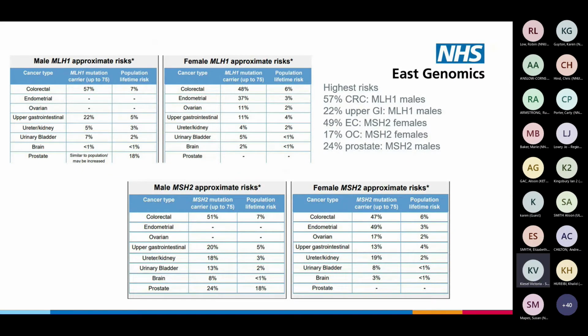But in reality, although those are the overall cancer risks, they're actually quite gene specific. So this breaks it down in a lot more detail. The genes MLH1 and MSH2 have substantially higher cancer risks than the other 2 genes. So the overall highest risks are 57% risk of colorectal cancer, and that's in males with MLH1 mutations. Males with MLH1 mutations also have a 22% risk of upper GI cancer.